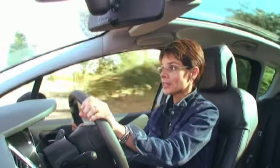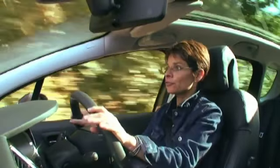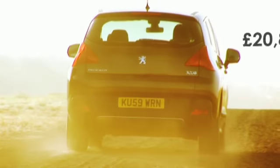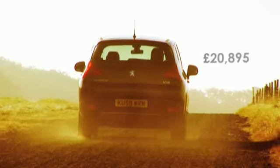Along in Peugeot's brand new 3008. This one's got a 2-litre diesel engine with 150 horsepower, which really means it's got an awful lot of pulling power. This is the exclusive trim, which is their top of the range, so we have everything and it's gorgeous. It's quiet, it's easy to drive, it goes around corners beautifully, flies on the motorway.